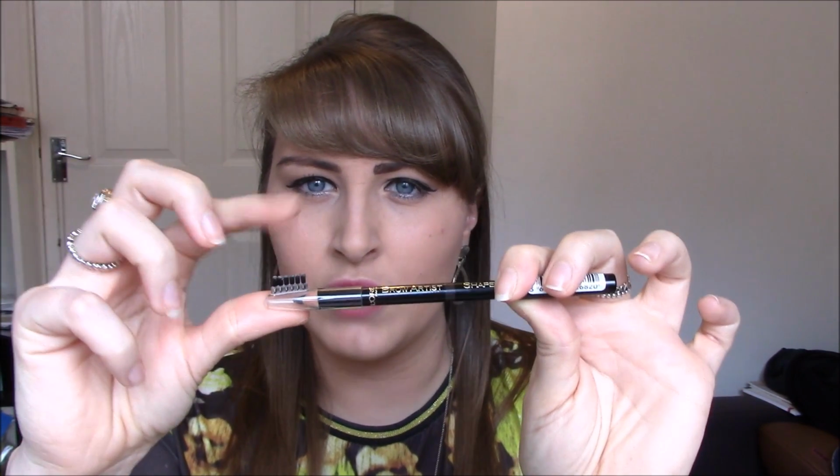The next product is a high street brand, and that's from L'Oreal, and it's their Brow Artist Shaper. So on the one end you have the pencil itself, and then kind of like this brush to put your eyebrows into shape, and then on the other end you have a wax. So I've used this today.